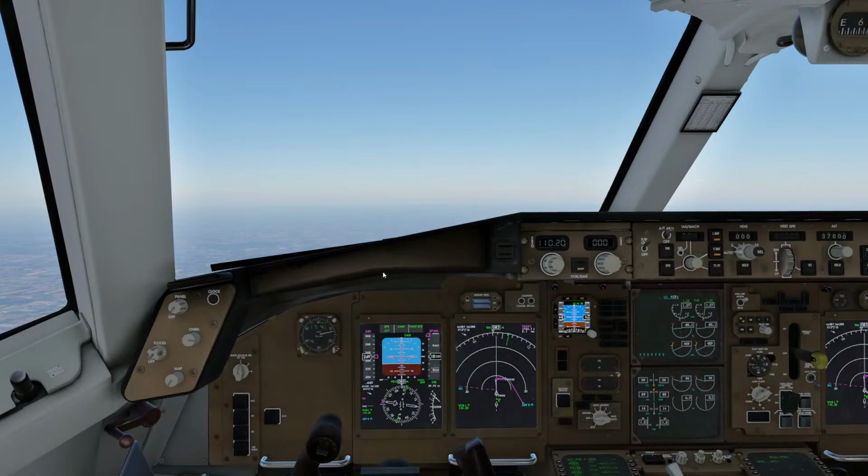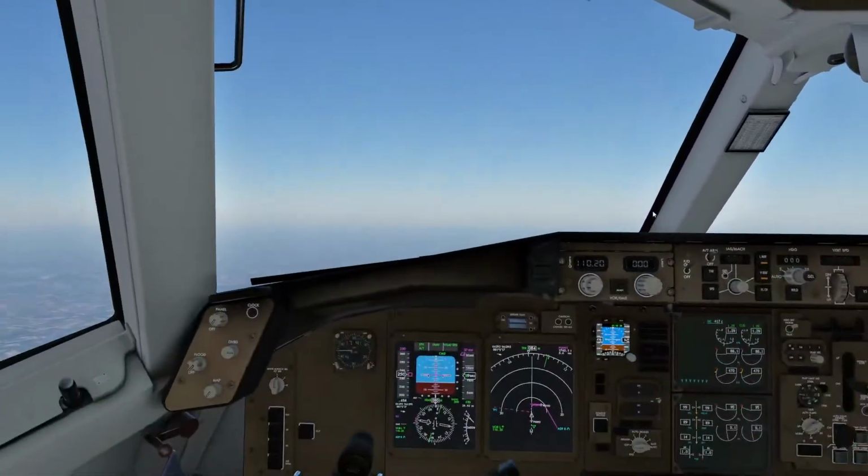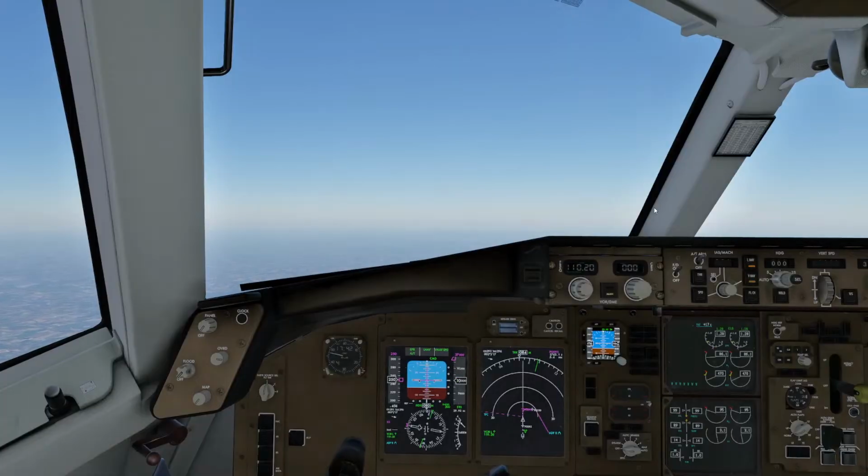So Flight Factor as a company has been around developing for X-Plane for a very long time. As a matter of fact, they are probably the very first aircraft that I purchased for X-Plane 10.3, which was the 777. I think it was called Ultimate or something like that at the time. Ooh, I think we have a problem with this guy here. So let me get rid of him. All right, so he's been killed.